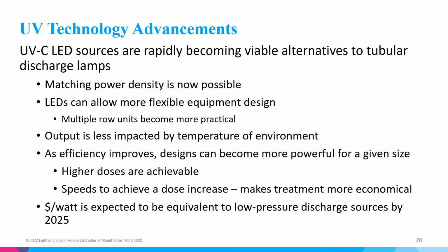UV LEDs, as they develop, can allow for much more flexible equipment design. They're much more compact sources. They're more robust, less damage sensitive, and so on. You can design more specialty equipment, or multi-row units become more practical because the sources are a lot thinner. There's a lot of neat possibilities. Also, the output is less affected by the environment. Temperature tends to affect the output of the low pressure discharge type sources, so that wouldn't be as much a concern for LEDs.